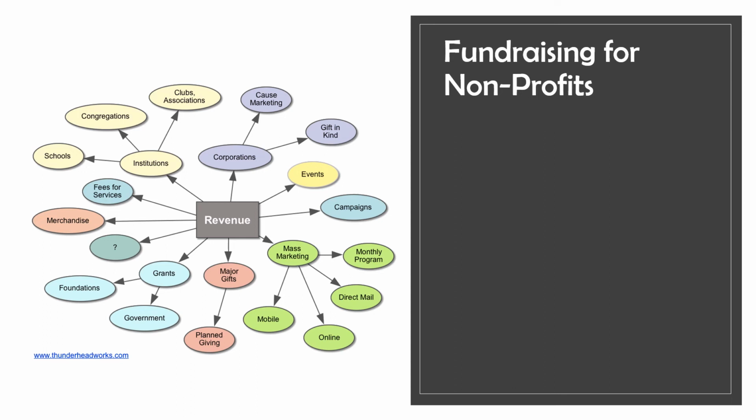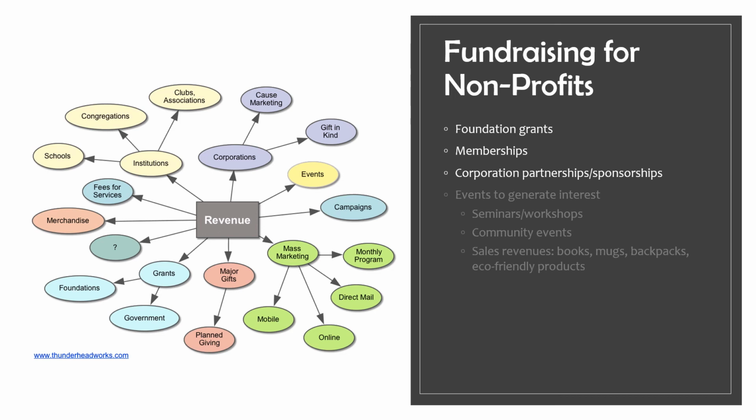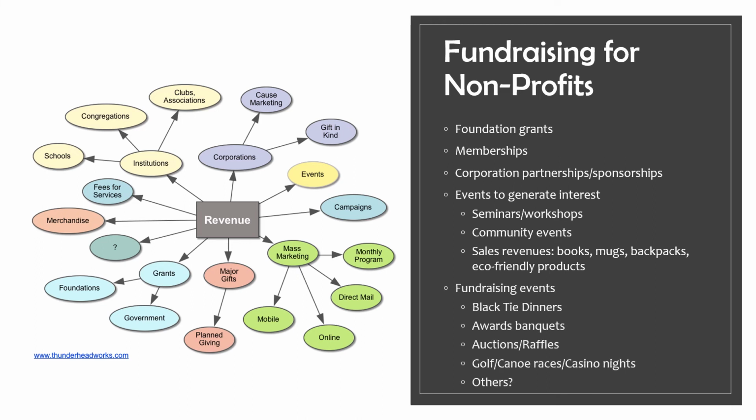Yes, there are grants, but there is a lot of work that goes into grant applications, and there's no guarantee of sustainable funding from grants. So what other options are there? Here are a number of ideas that you can pursue. Memberships, corporate partnerships, events to generate interest, and fundraising events.